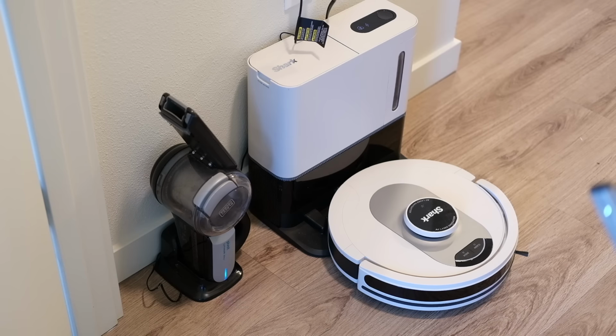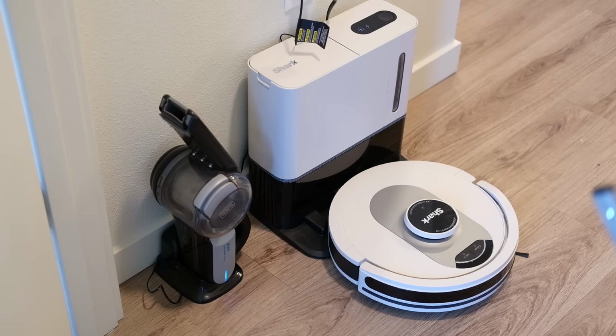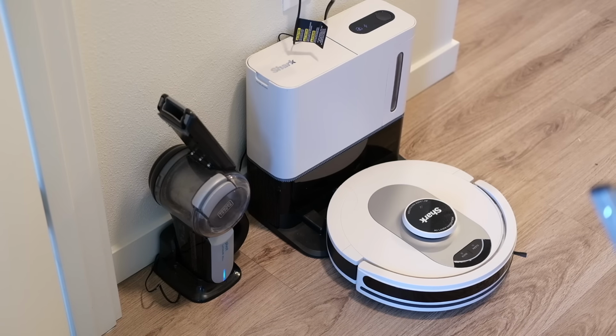So back to the vacuum. My combo is the robot vacuum for an all over vacuum, but then I also have this little handheld one that is perfect for just quickly vacuuming up a couple spots here and there. I also wanted to get this kind so that I could bring it to my car and clean out my car with it. This one works great as well. Super happy with that purchase. I feel like the combo of those two vacuums is just 10 out of 10 for me. Like, don't need anything else.